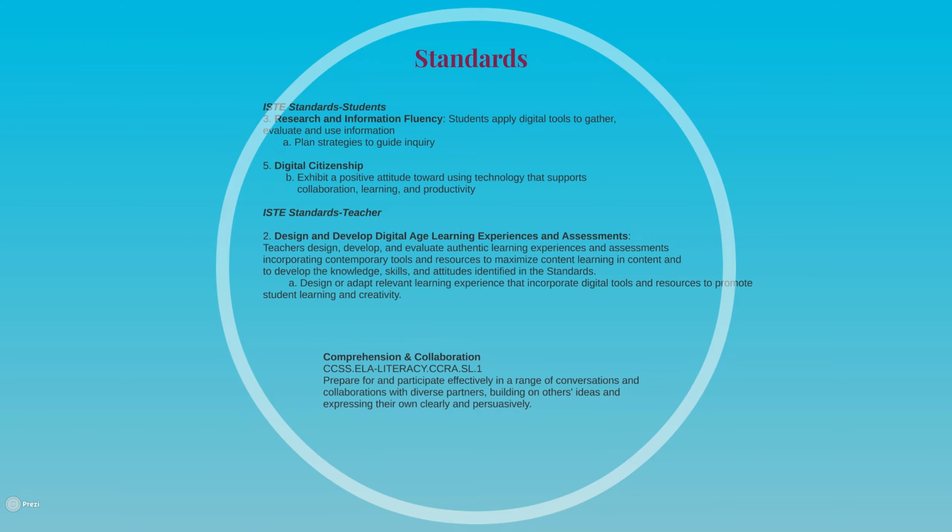So for the standards, I tried to incorporate student standards, teacher standards, and college and career readiness standards for each one of these. When I began this process, I was thinking, oh, it'll be really easy, collaborative technologies, it'll always go with the collaboration standards. And that's not necessarily the truth, because depending on how you design your lesson, your standards are going to change.